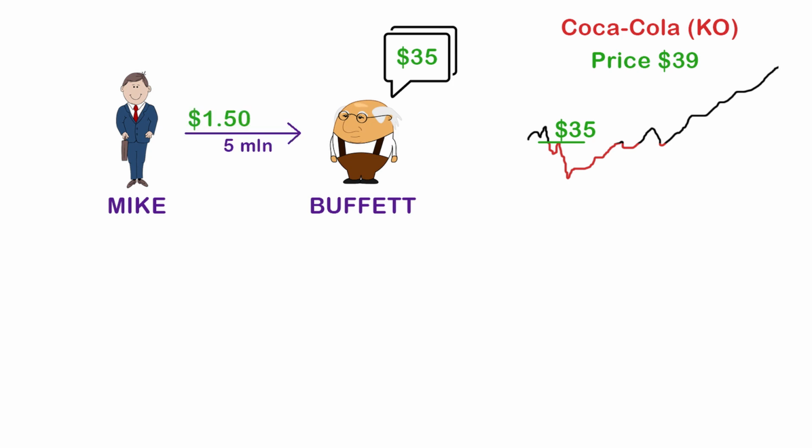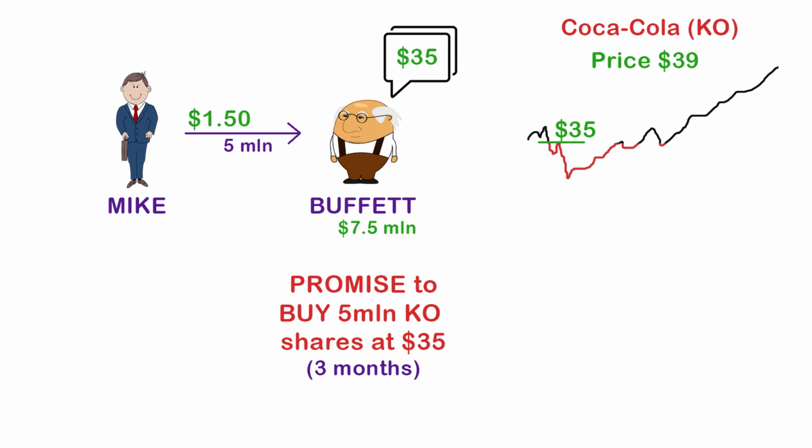So he sold put option contracts based on 5 million shares at the strike of $35, and he collected $1.5 per share as an option premium, which in that case was a total of $7.5 million upfront. In other words, he made a promise to buy Coca-Cola shares at $35, and that promise would expire in a specific period, let's say 3 months, and he got $7.5 million to make that promise.